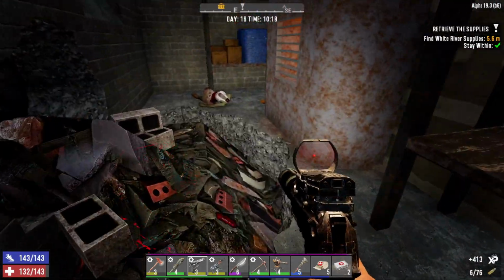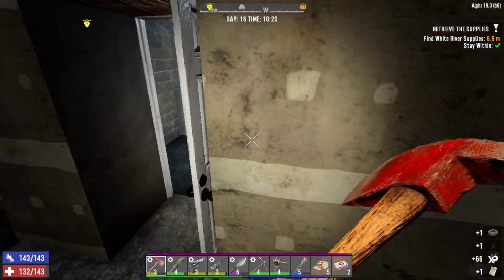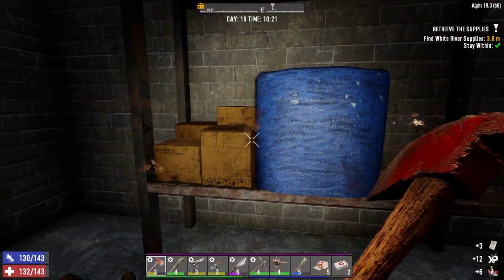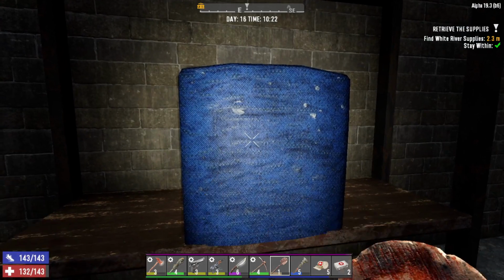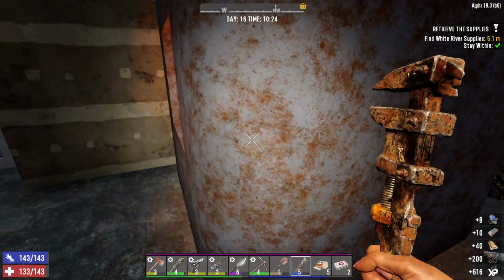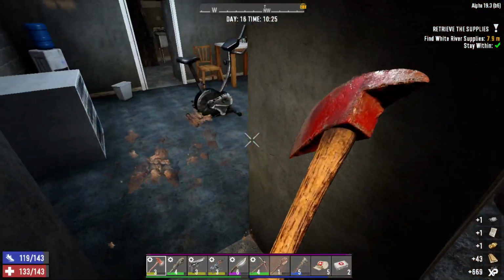Double tap. Ooh, a wheel. Let's close that door real quick. That's empty. That's empty. I'm not using the junk turret right this second. Probably should utilize it a little bit, but eh. We got bullets. A little bit of coal in there. Okay. I think we're ready to advance here.